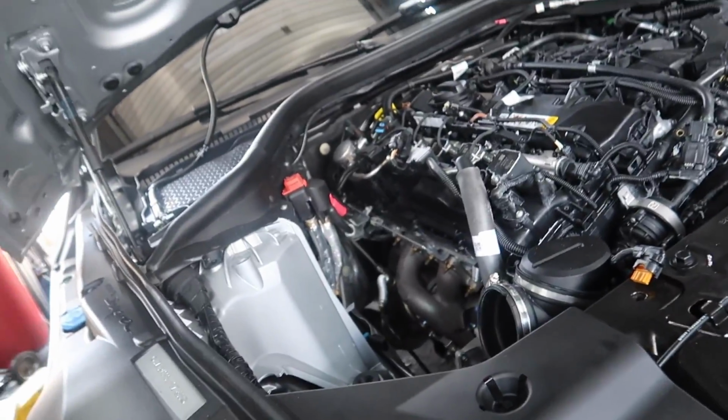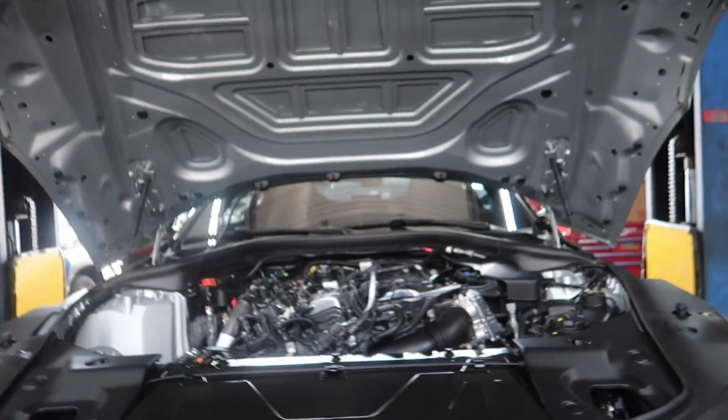All the sensors are out. Time to take out this cat. Once you take these cats out, you know what's going down. It's gonna look crazy. I just want to hear how it sounds, to be honest.